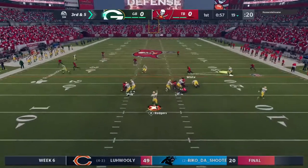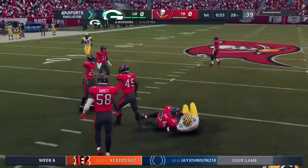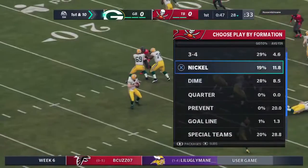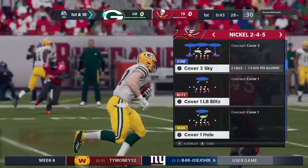From the gun on 3rd down, Rodgers. He's got the tight end, Sternberger. And he's got the first as they'll bring him down at the 28-yard line. His first catch, good for 9 and a first down. First down.